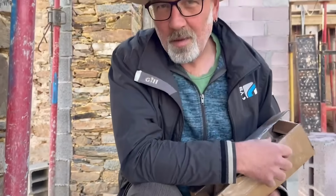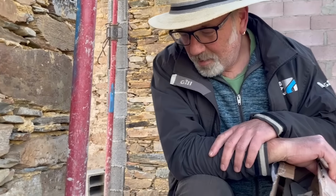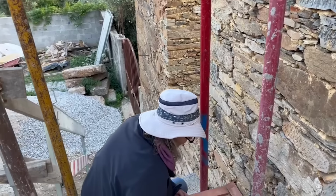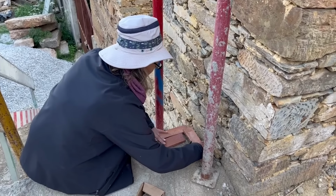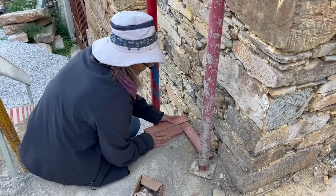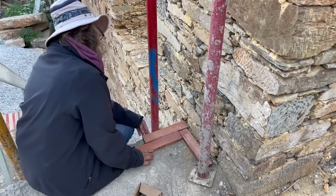We are thinking of herringbone. Oh yeah. That's why we've chosen those ones. So what do you think? I think they look really good against the stone. I wonder which way they would go. I wish we had more so I could play.